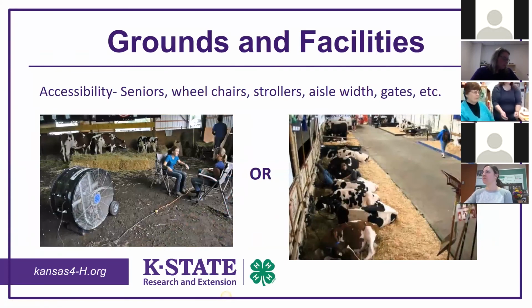A lot of times we need to keep in mind accessibility for all types of visitors. Seniors may be in wheelchairs or have walkers, moms and dads with strollers. How wide are your aisles or your alleys? And this goes for both inside exhibits and outside. Of course, I have pictures of livestock barns, but these rules apply to inside as well.